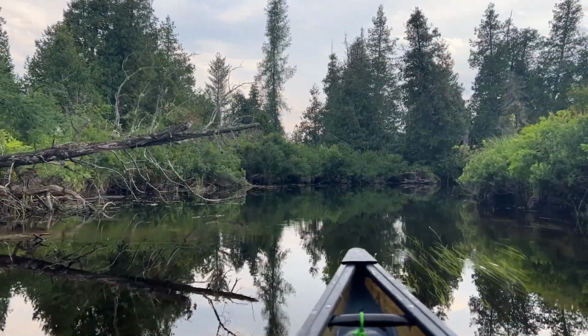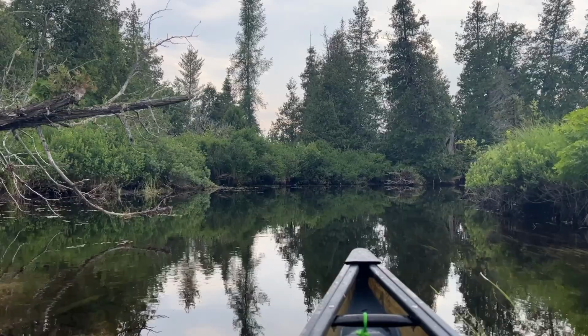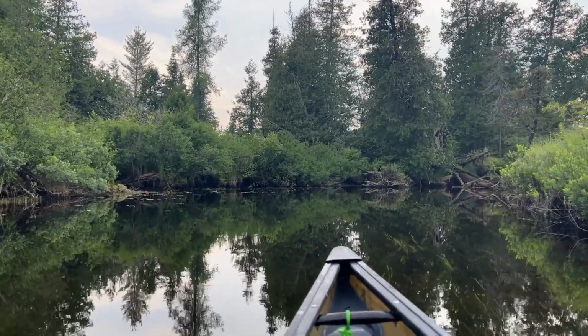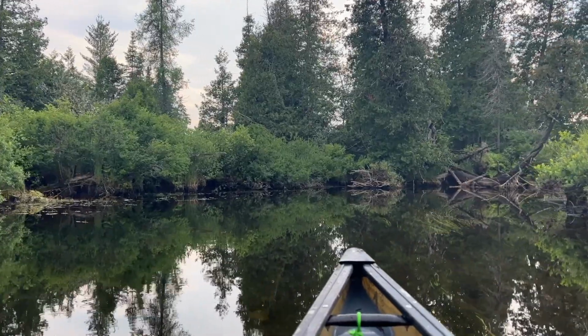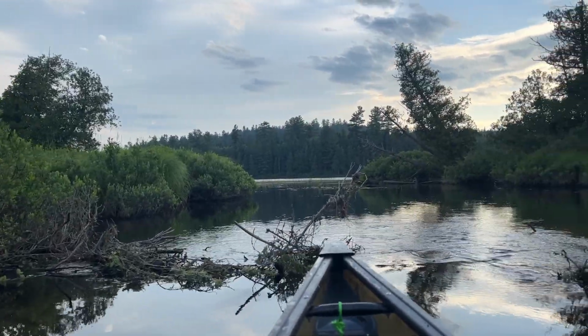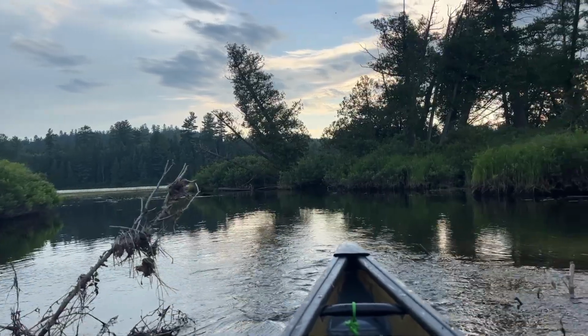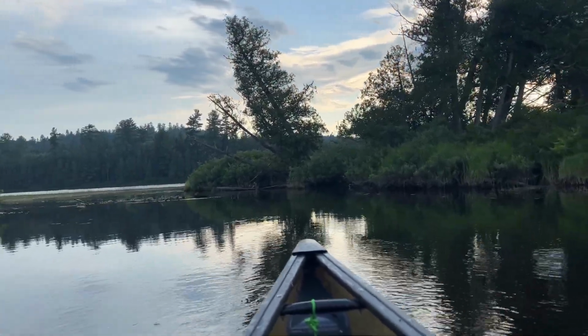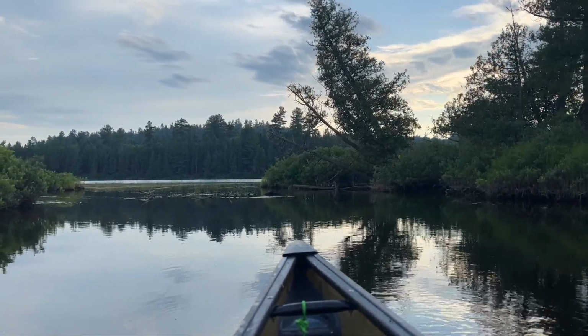All of the dark clouds have gone away so far. There's some new ones coming over, but I don't know if they're coming this way or if they're behind me. All right, wee little beaver dam here. There's a stick sticking up right in the middle, but I didn't hear a screech, so that's the case.